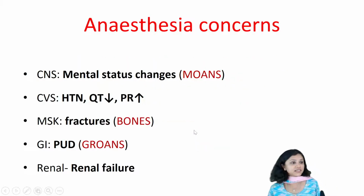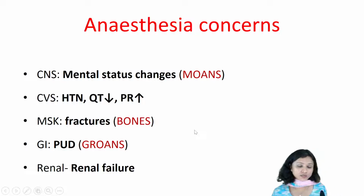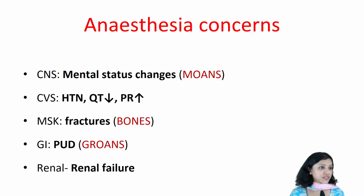I'll be presenting anesthesia concerns of hyperparathyroidism. Starting from head to toe, it can cause mental status changes, so it's an individual risk factor for postoperative cognitive dysfunction, that is POCD. Hypercalcemia can precipitate hypertensive crisis, can cause shortening of QT interval and prolongation of PR interval. It can cause trivial fractures, so one should be very careful during positioning intraoperatively.